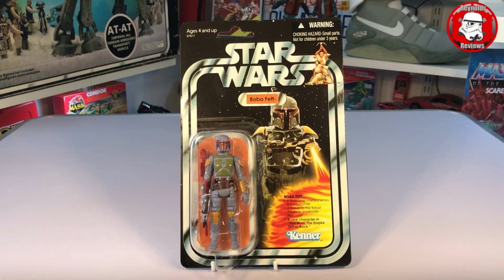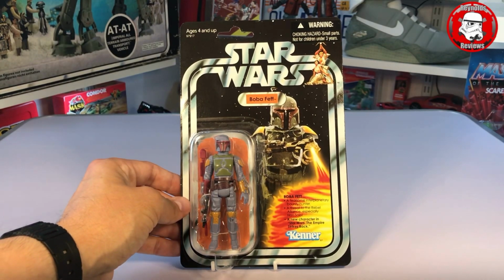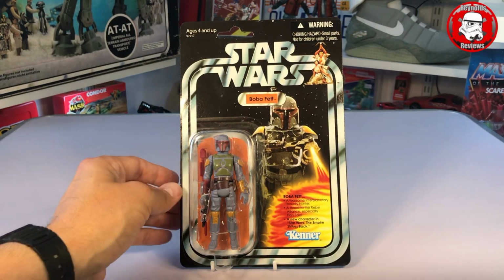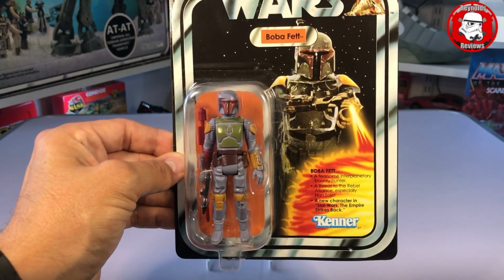So as you can see, we all know the story about the Rocket Firing Boba Fett. I'm not going to go into it all because you all know the story, but only a handful of the original vintage ones made it out into the wild. It actually never got to retail, so this is the closest I will ever get to a vintage Rocket Firing Boba Fett, and obviously it's in the vintage style. The figure is very much in the vintage style, as you can see.